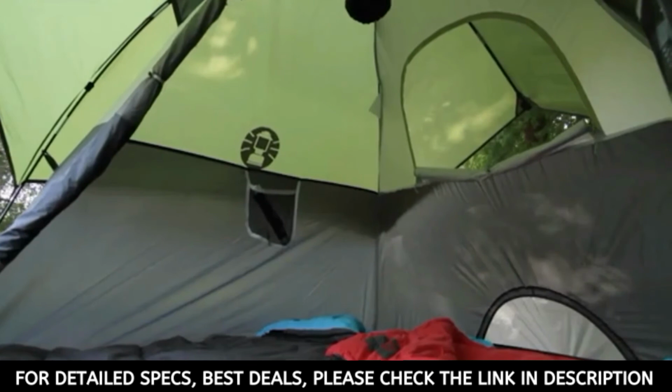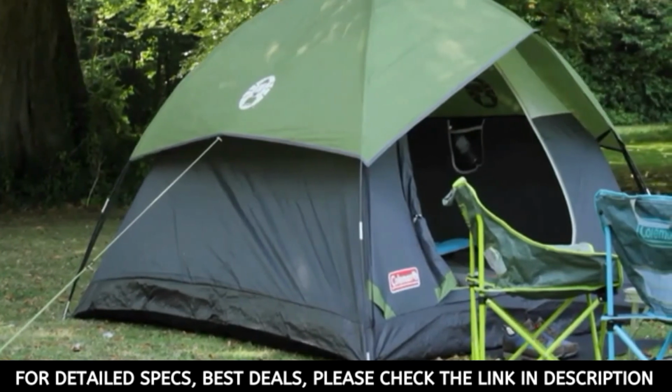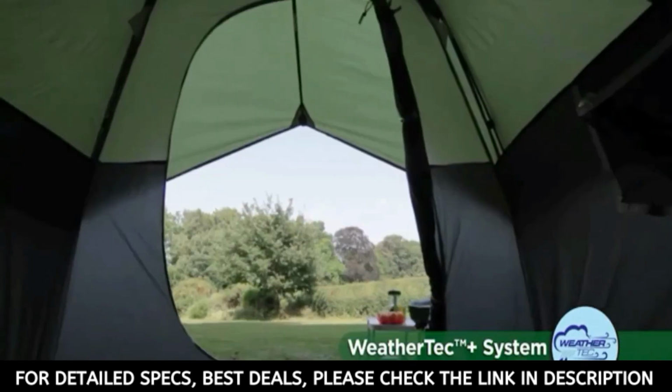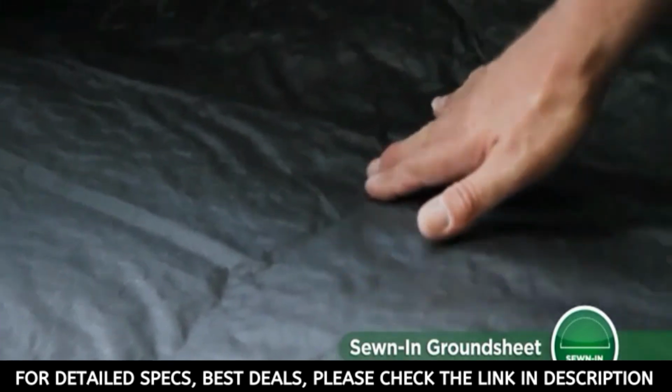Superior ventilation, the 5-person tent is designed for incredible air ventilation throughout the tent, with large windows and a ground vent that helps move the air up and out. Stay dry, the waterproof camping tent features the patented WeatherTech system, with welded floors and inverted protected seams.